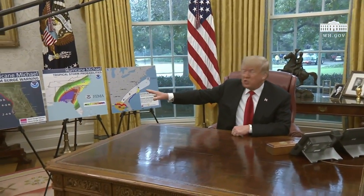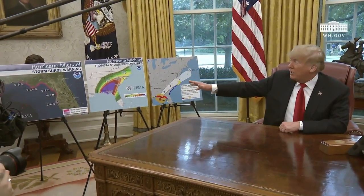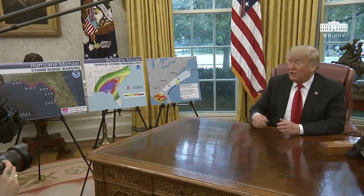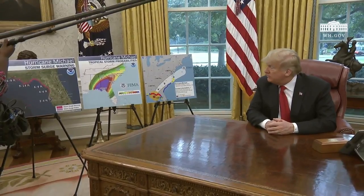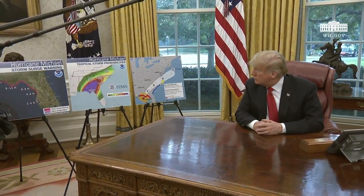But if you look at the size, how long it is, take a look at that, and the red area basically is the area where it's going to hit pretty heavily. And that's a lot of shore. It's a lot of land. It'll be 4 feet in storm surge all the way down to Tampa Bay, which is very low lying and floods very easily. But to give you that idea of the breadth of its path, it is quite large.